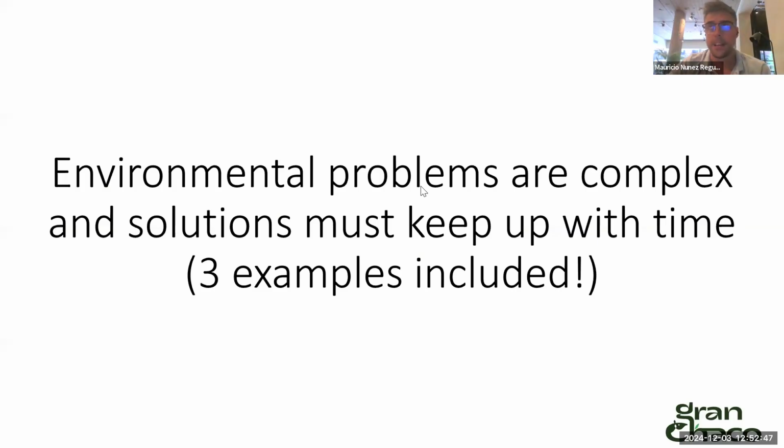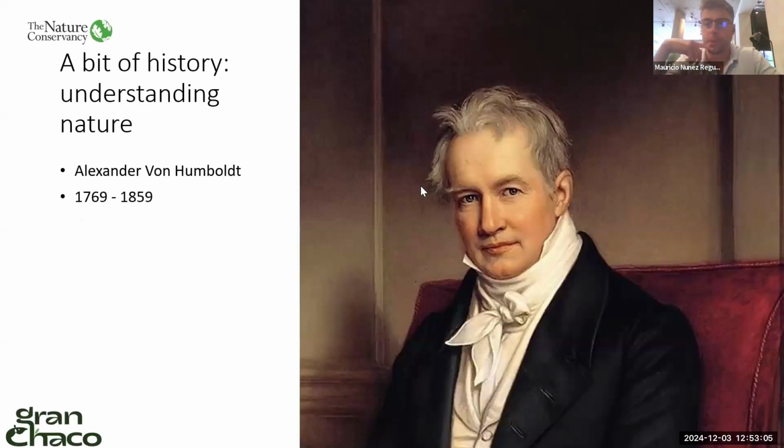Hopefully this will resonate. But all jokes aside, this is really what we've been struggling with: these are conservation problems that we've been trying to tackle for over a couple of decades. But we're bringing new solutions to see if that works a little bit better. So before that, I wanted to start with a little bit of history. How do we get here? How do we get here in terms of the state of the art in conservation?